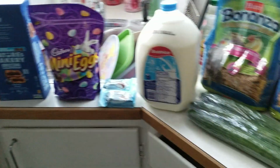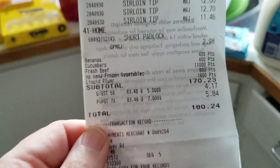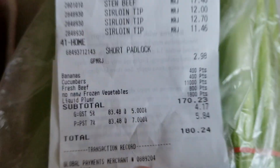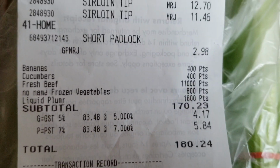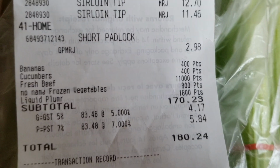And then at Superstore today, the grand total here, from everything you see here, this is all Superstore, all on the counter, we spent $180.24. And let me see the breakdown of the points here if I can find it for you. Right here. We got 400 points on the bananas, 400 points on the cucumbers, 11,000 points on the fresh beef.